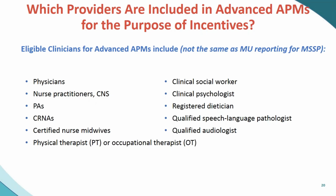In the far back of the reg, it says that if you're in an advanced APM, we're going to include, besides our physicians, our nurse practitioners, PAs, and it does include your chiropractors, podiatrists, and optometrists also. But besides all these people, we also think that advanced APM should include physical therapists, occupational therapists, social workers, psychologists, dietitians, speech pathologists, and audiologists. But the interesting thing is that isn't what MIPS says. In the early stages, not for 2017, 2017 is strictly those identified physician categories, including your chiropractors, podiatrists, optometrists, and mid-levels, and dentists is the other one, are those included in the MIPS model.